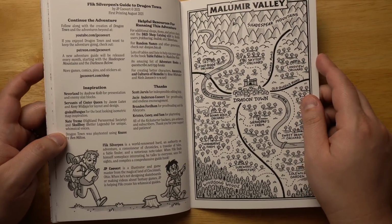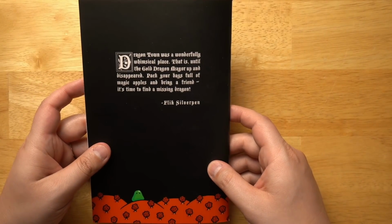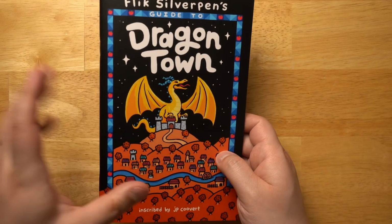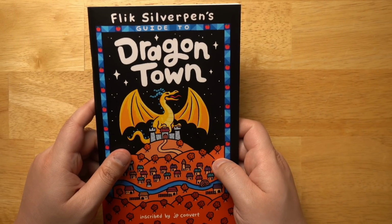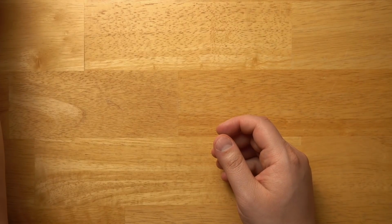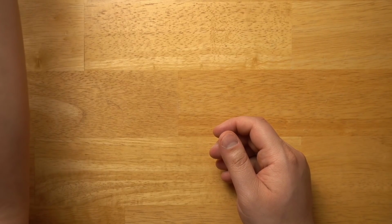And we have the map of the valley in the back. There we go. Fun little stopover on your journeys. You can drop this into a hex, I suppose, anywhere on your hex map, and have some adventures in Dragontown, try and solve some mysteries, collect some apples, stuff like that. What else we got here?